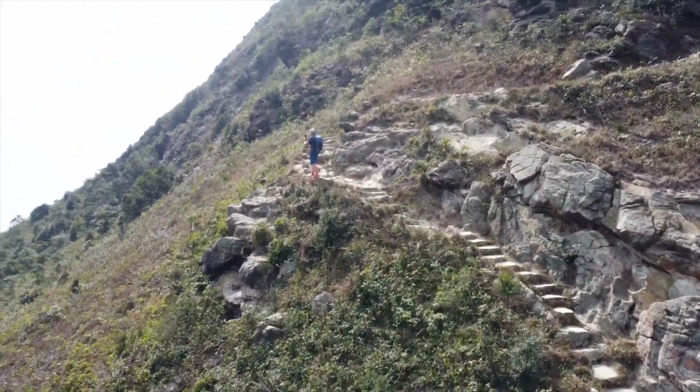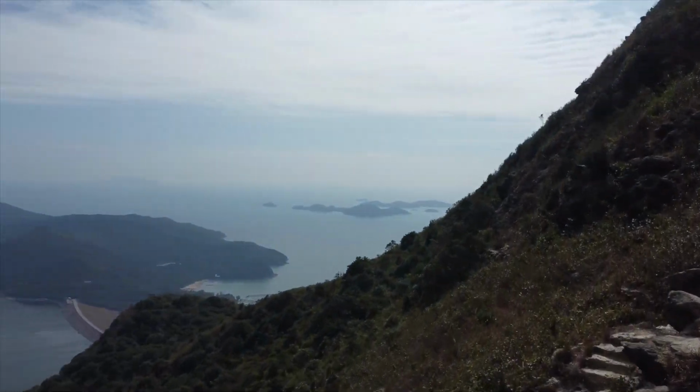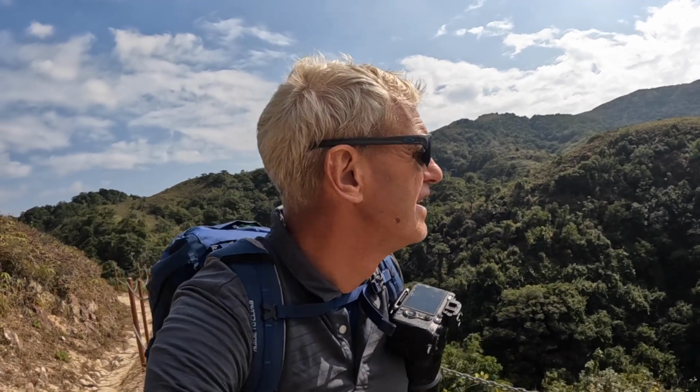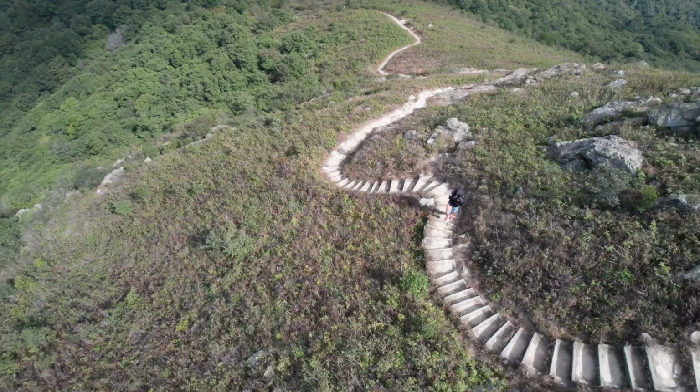The climb up Kongshan Tower is particularly spectacular as it winds up the side of the hill. This is the second of 4 peaks over 400 metres on the ridge that you need to climb before making your way down to Tai O.